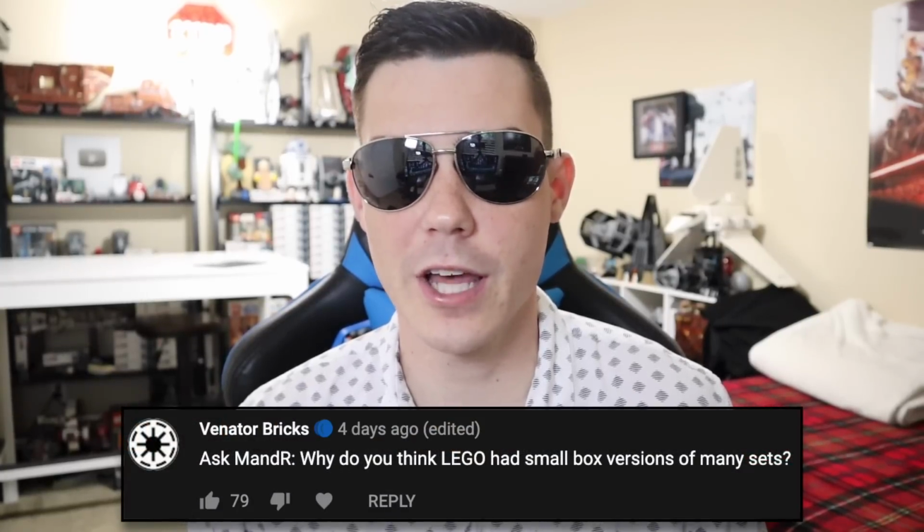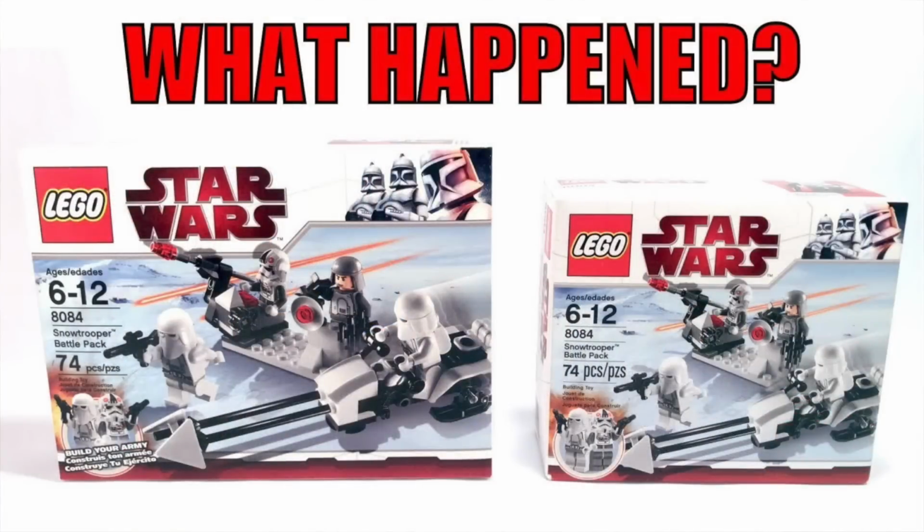Venator Brick says, why do you think LEGO had small box versions of many sets? So if you're unfamiliar with the small box thing, I'll put a picture on screen now. Basically in 2010 or 11, Lego took a bunch of their existing products and made their boxes smaller. I believe this was a market test. From the best of my knowledge, this was a market test, basically to reduce Lego's footprint on the environment. Using less packaging material is always a good thing as far as environmental impact goes. You would also in turn cut down on things like shipping costs because you're taking up less space in a box and you would be charged less to ship it. That makes sense too, right?